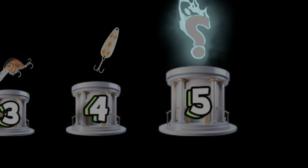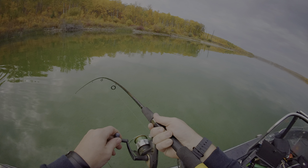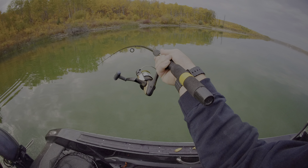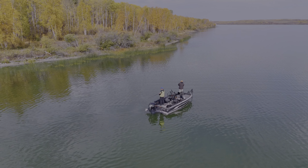Lastly, number 5 is jigging wraps. Similar to crankbaits, but shaped a little differently. Plus, the best part is, I don't have to troll these to get them to sink. Some of them are weighted, so they sink easily on their own. Plus, they're shiny, they rattle, and they're really good at getting a fish's attention, which makes them perfect for vertical jigging or cast and retrieve.